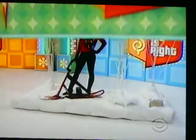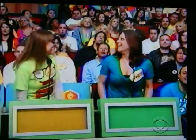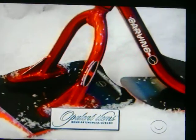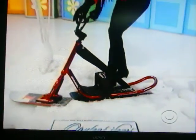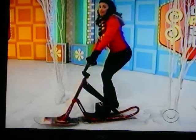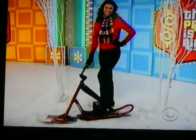Rich, what do we have as the next prize? We have this snow sled. Your smoothest life in the snow with a snow scoot. Made of lightweight aluminum, it's easy to maneuver when you execute jumps and tricks, from opulentitems.com. Those things are really fun in the winter.